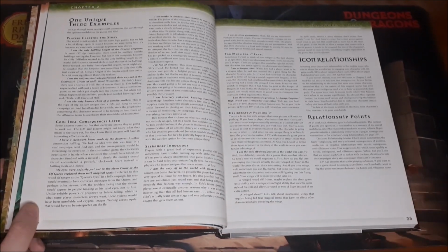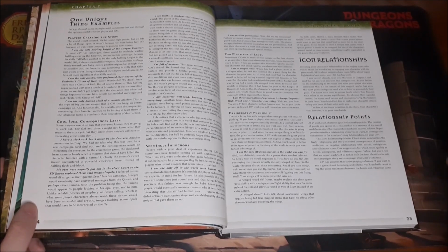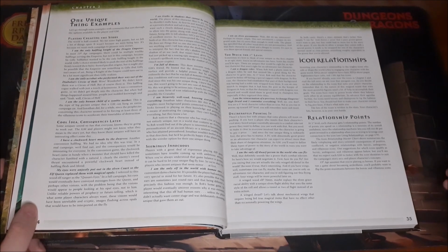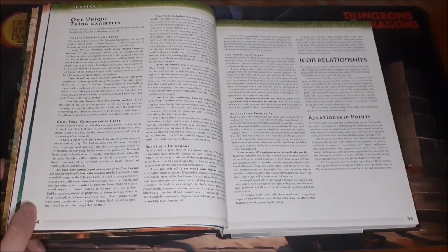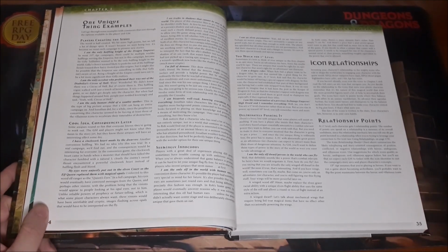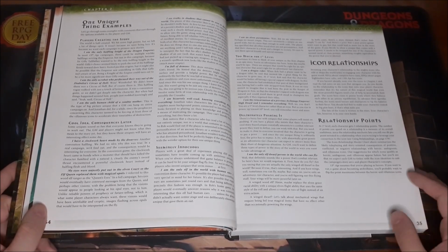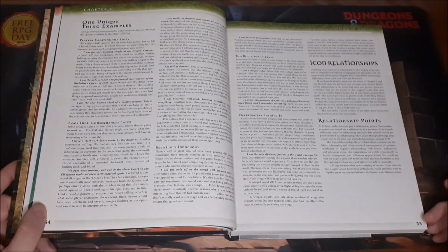And it falls under different types, but you can literally choose just about anything. They do recommend and advise that if you're going to choose your one unique thing, you want to do something that's kind of interesting, right? Like you don't want to say my one unique thing is that I have a necklace of fireballs or something like that. I guess that would technically mean that nobody else in the campaign world has one, but it's a little underwhelming.